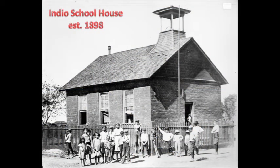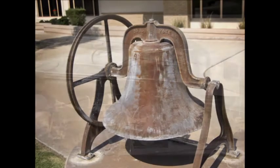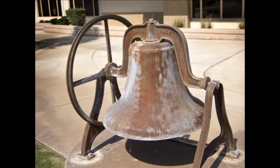The school had a bell on it. It was a gift from the railroad. I put a red circle there. You can see the bell on the train. They took the bell off the train and in 1897 gave it to the school as a gift. And it's still in the valley today. Here's a picture of the first school bell in the Coachella Valley. It's sitting as a memorial at Desert Sands Unified School District office. There it is. Go see it sometime. It's pretty cool.